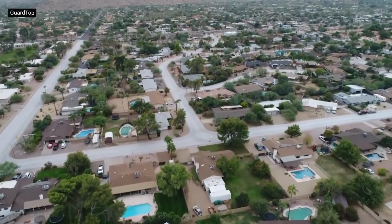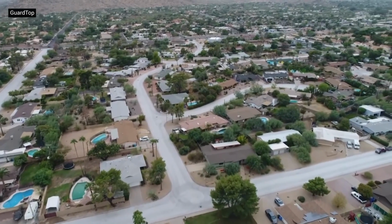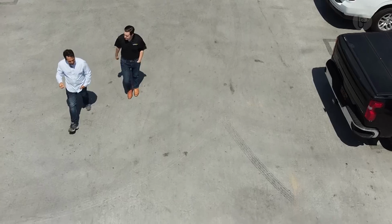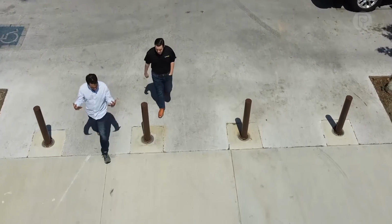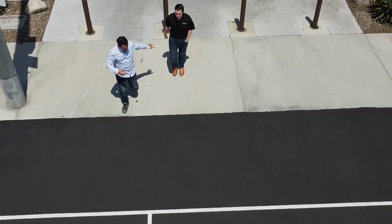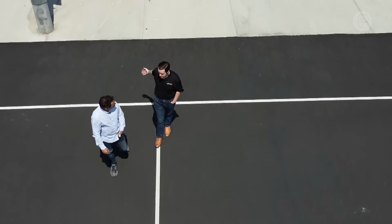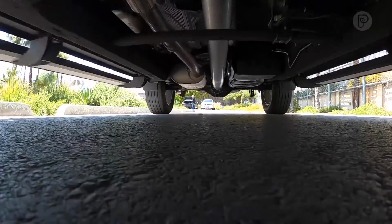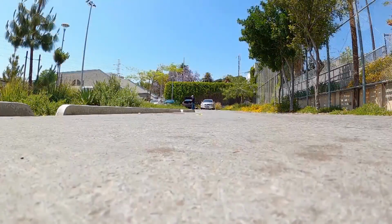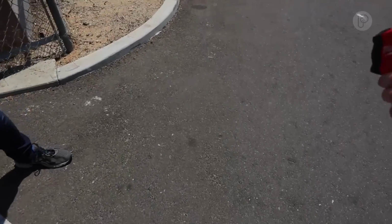Davis's company GuardTop has come up with an alternative. Lighter colored blacktop that reflects the sun's radiation. I've actually noticed that you can feel the difference in the temperature as you go from the white top to the blacktop. Yeah, so we're reflecting about 35 to 40% of the UV rays of the sun. This isn't just white paint that would peel off. It's actually embedded into the pavement, and it's almost 10 degrees cooler than the darker surface.